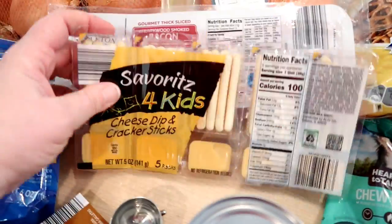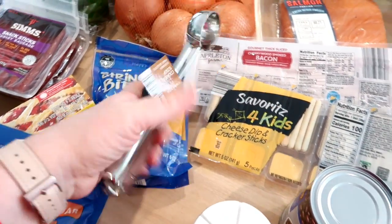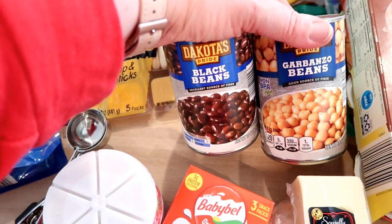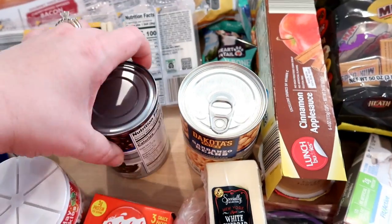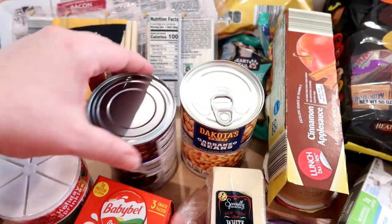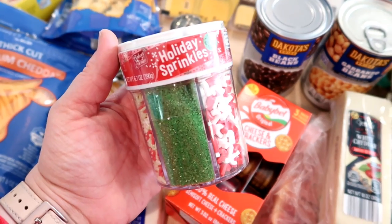I also got the cheese dip and cracker sticks for the kids for their school snacks. And then, like I talked about too, the cookie scooper. Always needing these, especially for holiday baking that's coming up. I grabbed a couple cans of beans, so 1 can of black beans, 1 can of garbanzo beans. I do have a roasted red pepper hummus recipe that I want to make, and I looked for roasted red peppers at Aldi, but they did not have them there, so I'll have to grab those somewhere else. Like I said too, they do have a great selection of organic beans if that's something that you're into. I also got some of the holiday sprinkles.